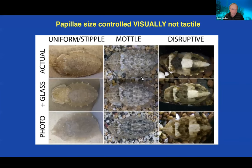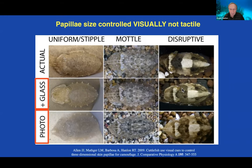And we've actually tested this in the lab by putting cuttlefish down on a background and looking at how many skin bumps they use in different camouflage patterns. Then we put glass underneath. The whole idea was, are they visually sensing the background or are they physically touching the background to feel how bumpy it is and then make their skin equally bumpy? And so this experiment showed that that doesn't work, because once you even put a photograph of it underneath where they can't possibly touch it and they can only see it, they still do the same thing as if it were the real deal. So they're using vision to guide the bumps in their skin. No clue how they do that.